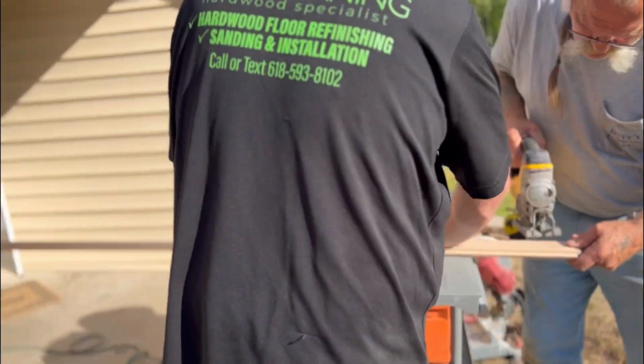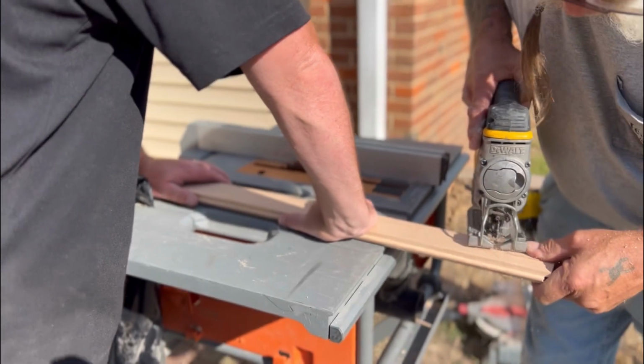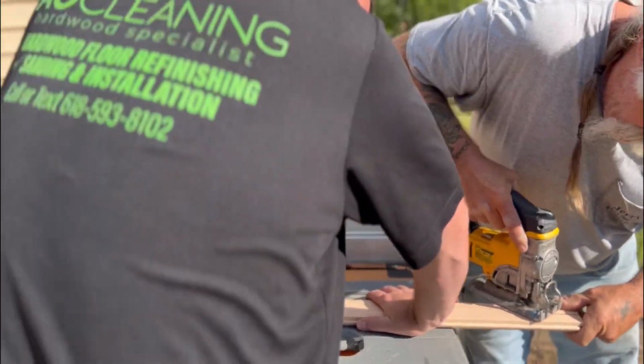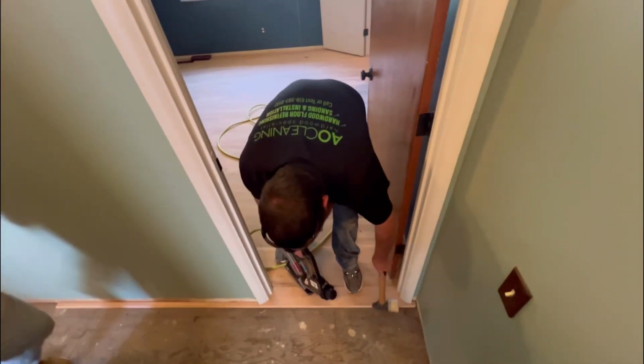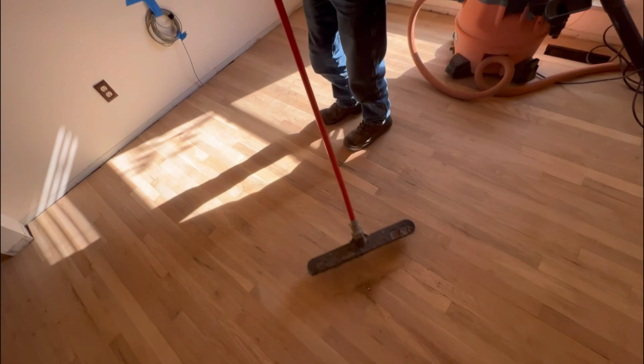Okay, let me go this way a little more there. All of the cookies up. Final sand. That's right.